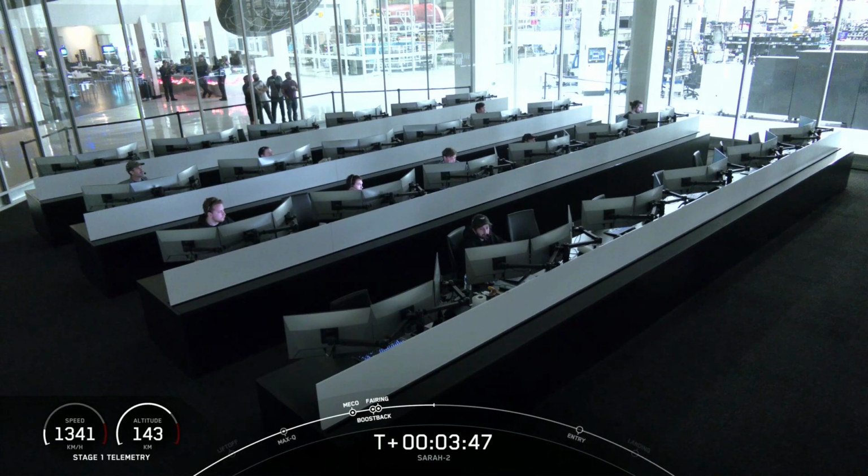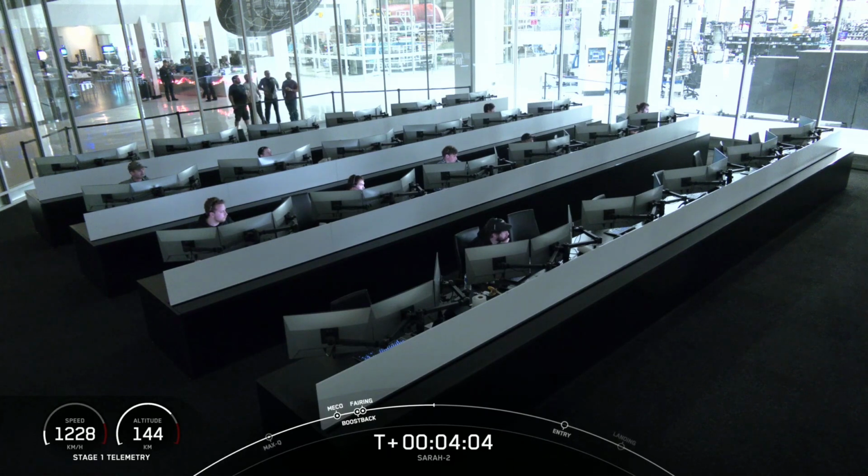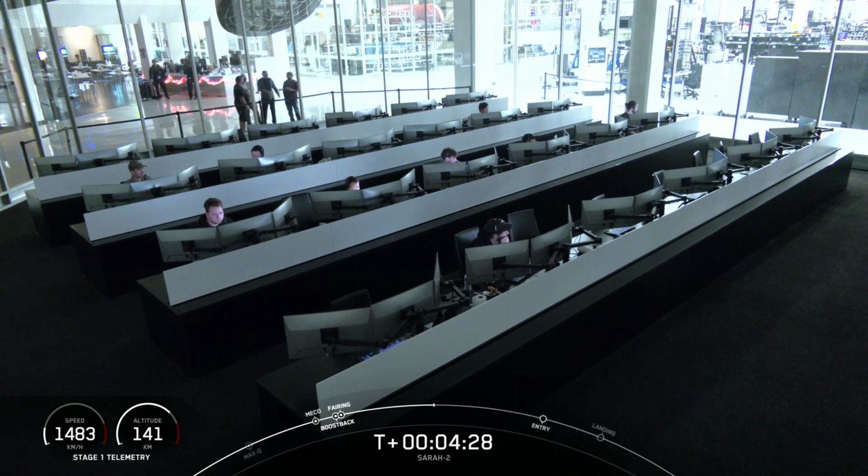At T plus 3 minutes and 45 seconds into launch, we've so far completed 1 of 3 burns that the first stage will need to complete in order to make its way back to a land landing today. The second burn coming up will be the entry burn, and that's where we'll ignite 3 of the Merlin 1D engines to help slow the stage down as it re-enters the upper parts of the Earth's atmosphere. That entry burn is coming up in just a couple of minutes. And then the third and final burn for the booster today will be the landing burn, and that will be a single engine burn, and that helps slow down the vehicle just as it touches down for landing.